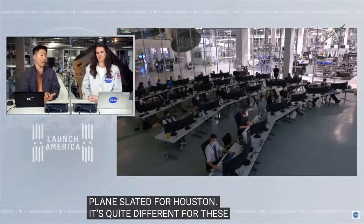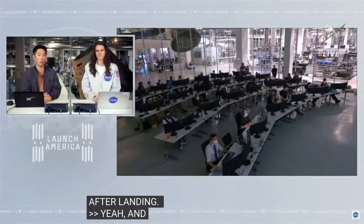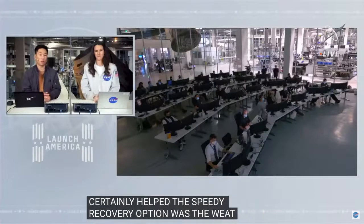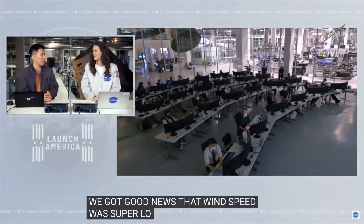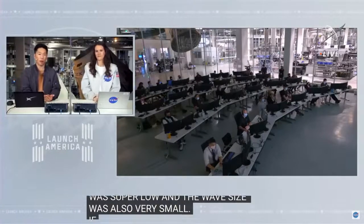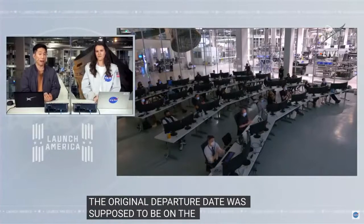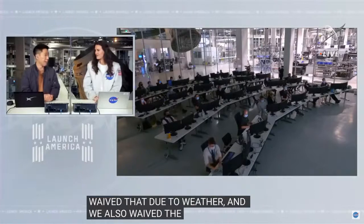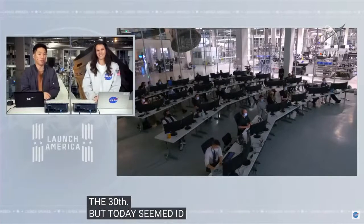Yeah, and one thing that certainly helped the speedy recovery operations today was the weather. We got good news that wind speed was super low, and the waves themselves were also very, very small. If you've been following along, the original departure date was supposed to be on the 28th, but we waived that due to weather. And then we also waived the attempt on the 30th. But today, conditions definitely seemed ideal, and it definitely paid off today, as after the capsule had landed, the seas were as calm as I've ever seen them, making the trip for the fast boats to the capsule that much smoother.